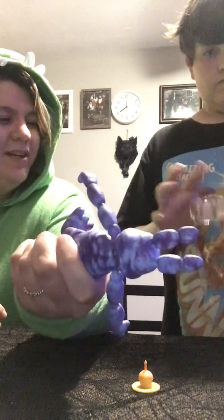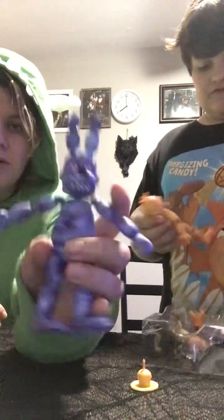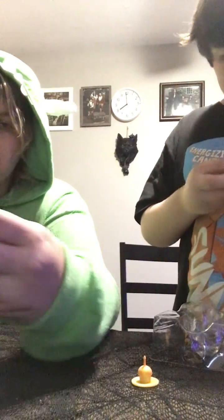Somehow kind of chalky. Yeah. That's how all the Tie-Dye action figures feel. I don't like it either, but I like his teeth, and I like his cute little tail. And I love his color.